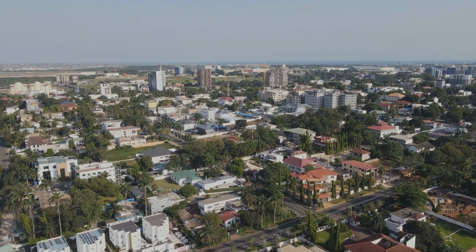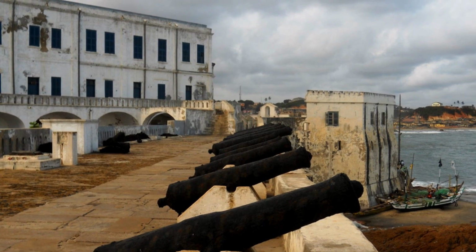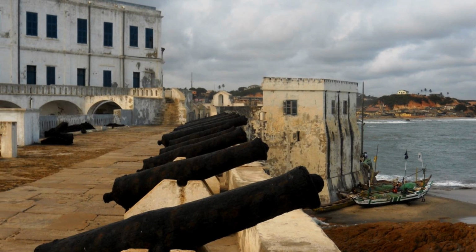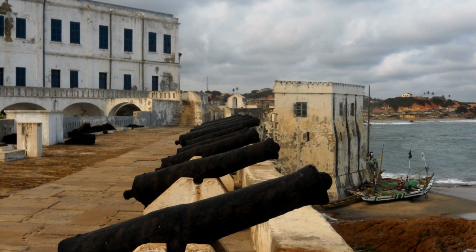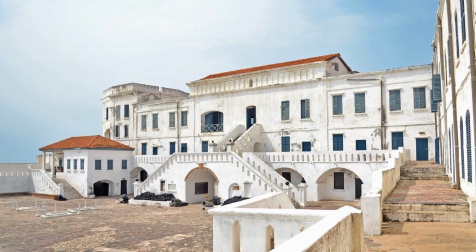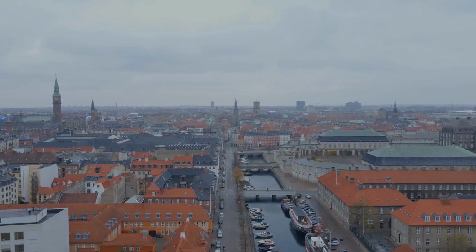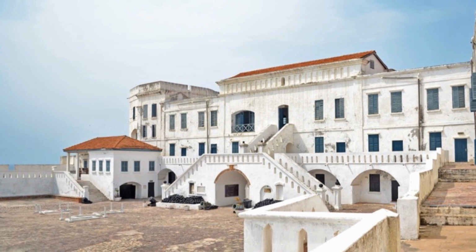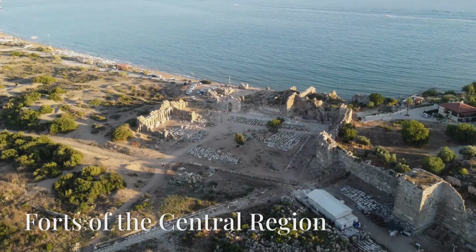Moving westward along Ghana's coastline, we arrive in the Greater Accra Region, home to the bustling capital city of Accra. Dominating the Accra coastline is Usher Fort, originally built by the Dutch as Fort Crèvecoeur in 1649. Usher Fort served as a major trading post for gold, ivory, and unfortunately, enslaved Africans. Just a stone's throw from Usher Fort stands Osu Castle, constructed by the Danes in 1660 as Christiansborg Castle. The forts and castles of the Greater Accra region stand as powerful reminders of the region's complex and often turbulent past.